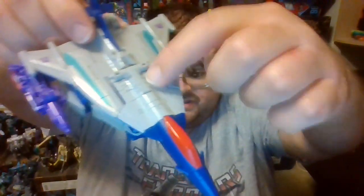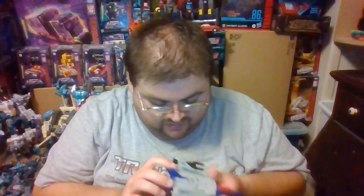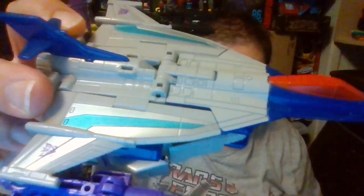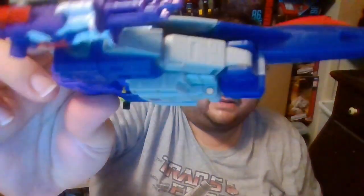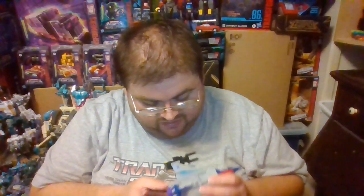This part of the fuselage is gray paint, and the wings themselves are gray plastic. One thing that they did do nicely is that the gray paint does match up with the gray plastic parts on the wings fairly successfully. So that is a nice thing to see.